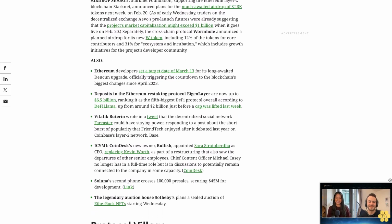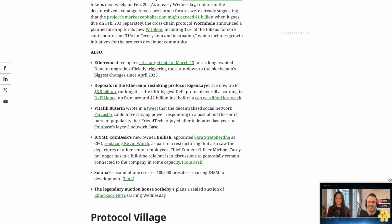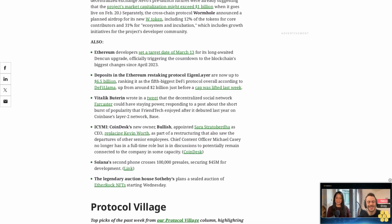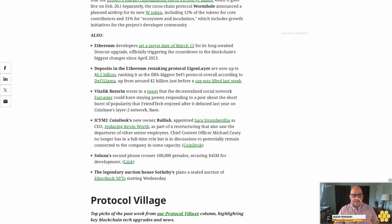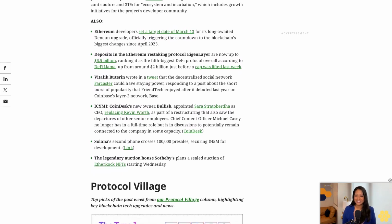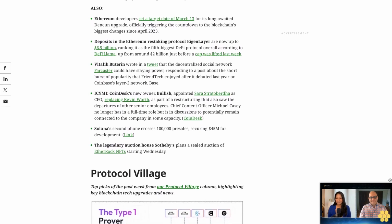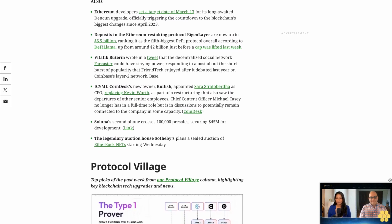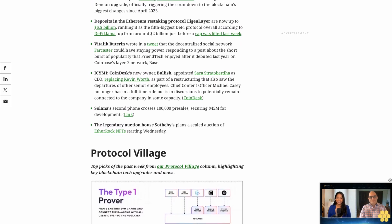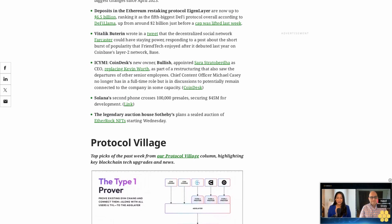Protocol Village. Top picks of the past week from our Protocol Village column, highlighting key blockchain tech upgrades and news. Polygon Labs, the developer behind the Polygon blockchain, released Thursday a Type 1 prover, a new component allowing any network compatible with Ethereum's EVM standard to become a Layer 2 network powered by zero-knowledge proofs and to connect to Polygon's broader ecosystem. StarkWare, the developer behind the Starknet blockchain, announced on Thursday the launch of a new Cairo verifier in the next few weeks, opening the door to Layer 3 application-based chains on Starknet.